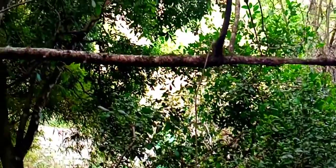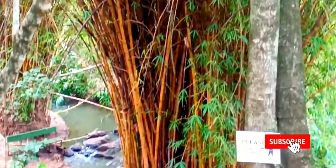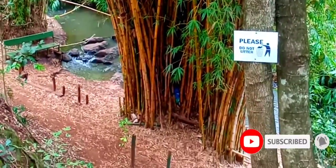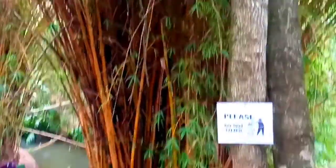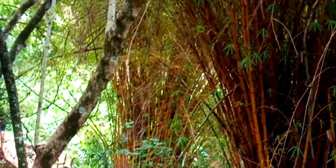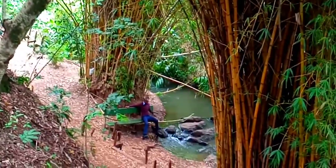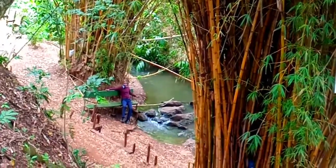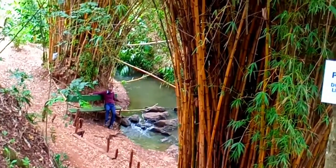Indigenous trees and also bamboos are also found here. We also have bamboo resting point. At this spot, you can sit down, relax as you enjoy fresh air and peaceful nature.